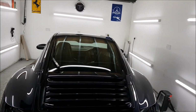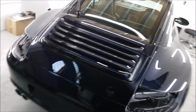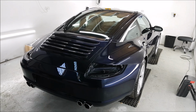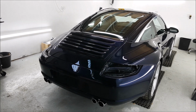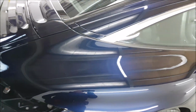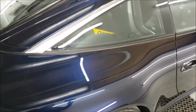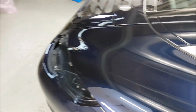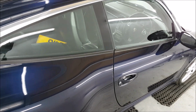Hi everyone, it's Ted from The Devil's in the Detail. I've actually finished the paintwork now on Pete's Porsche. We're all ready for next Monday when it's going to have its clear coat of paint protection film. And I thought I'd give you a show around the car, especially this rear quarter, where this has caused us all sorts of problems. All my own fault, I must add, but everything's hunky-dory now. So let's have a tour around the car.